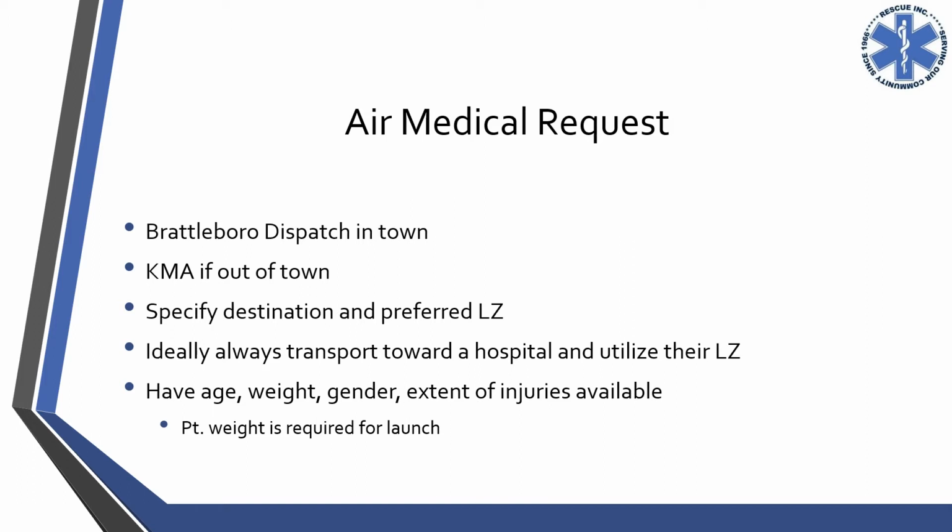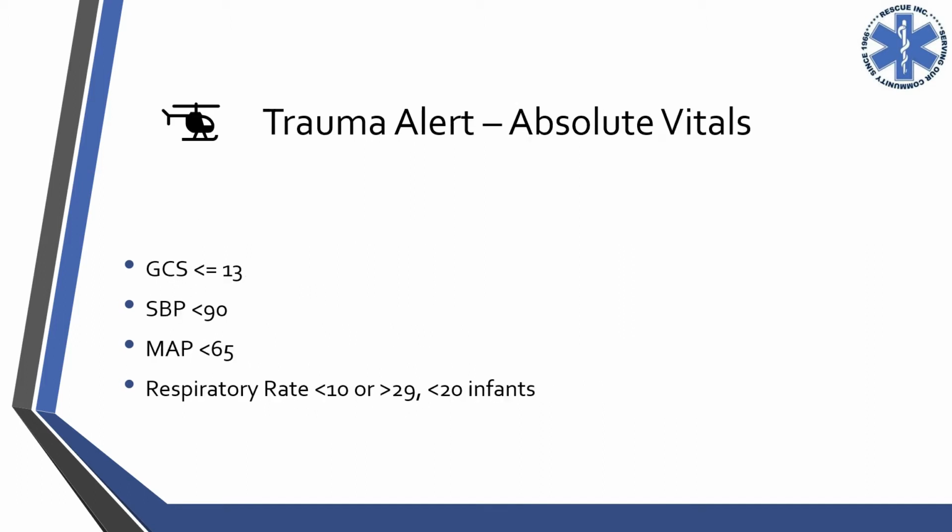And then tell them where you're transporting to. On certain alerts, they will ask if you want a helicopter. Other alerts, they might just start a helicopter. Always listen. Don't just pick up the radio, talk, and then put it down and walk away. If you call a STEMI alert to KMA, sometimes they will just start DART and they'll ask you for an LZ. Other times, they won't say a single word, and you may need to actually ask for that resource.